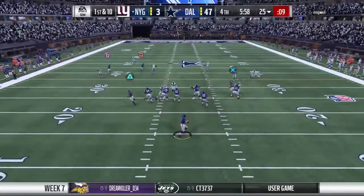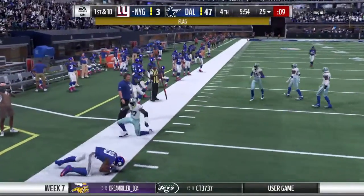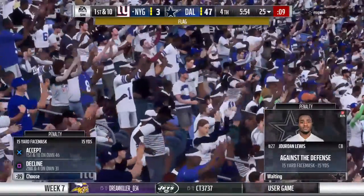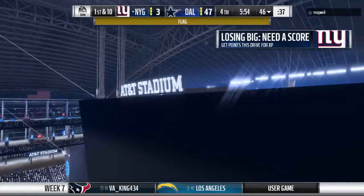They go play action here on first down. Finding his safety valve here. That's complete. And he'll be brought down. Oh, that's a face mask. Certainly looked like it. Indeed, here come the flags.